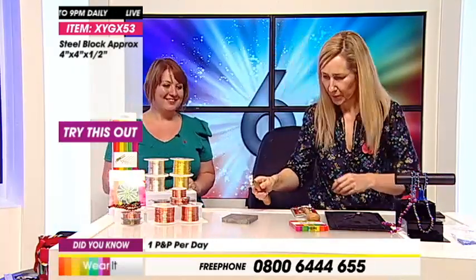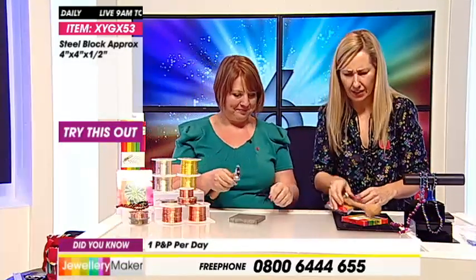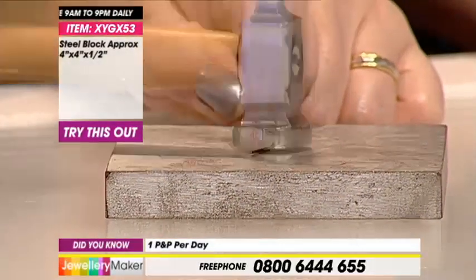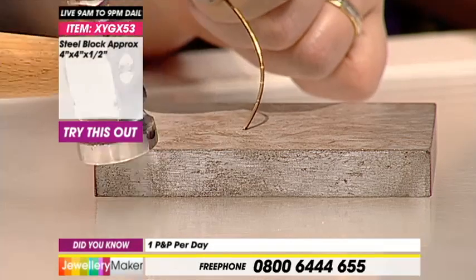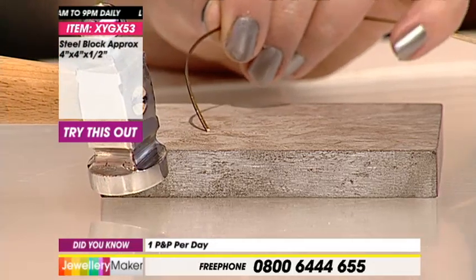So we need the steel block. And that's so lovely and lightweight. It's heavier with that big plastic attached. What you do is keep your hands as far away as you can, and it will just hammer it. But if you do get a couple of marks on it that way, just turn it over and the other side will be nice and smooth.